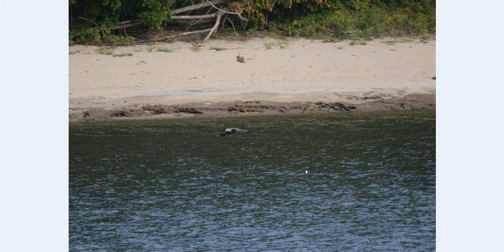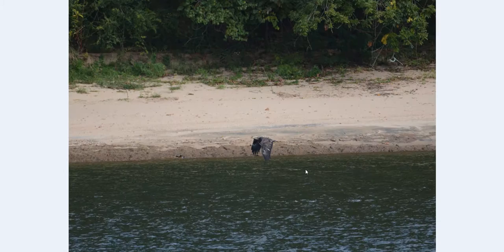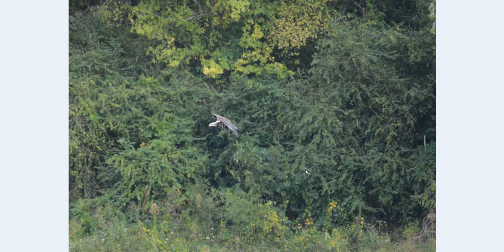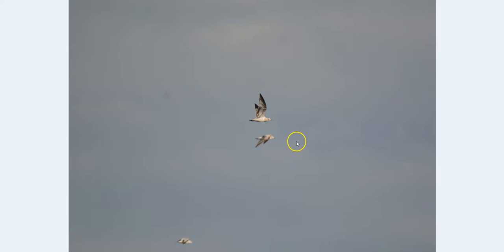I was hoping it'd come back by and try again, maybe fish closer to our side of the river instead of this far side. But it didn't. It just flew around a little bit, and then right after this, it made an abrupt turn and went the other direction. Then a little while later, I saw a couple of gulls flying, and so I immediately started paying close attention to the sky again, to see if there was any eagles in the area. This lens does a really good job with these small birds at that kind of distance. I'm impressed with it.